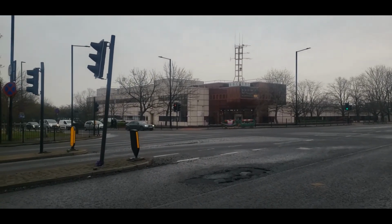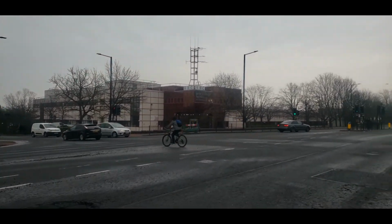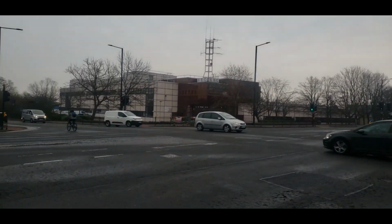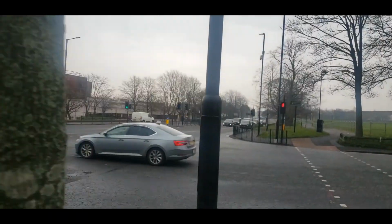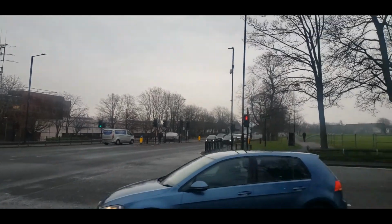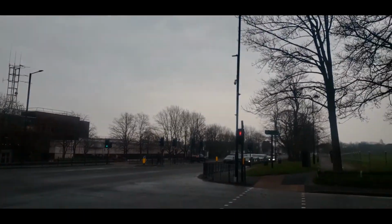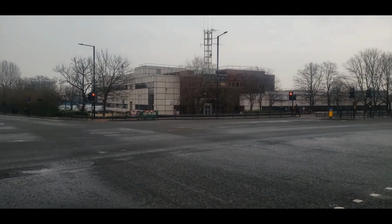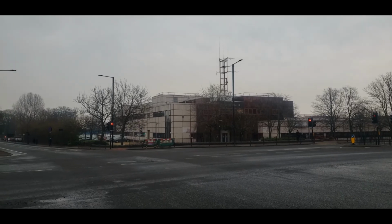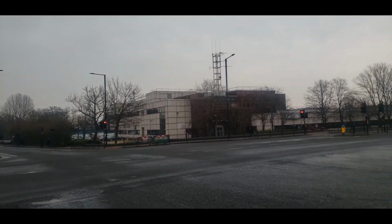over there, the Newcastle Studios, BBC Radio, that's why I have BBC Radio as well, Newcastle, Barrack Road. We're now walking down Barrack Road, Newcastle. Just waiting for the lights to change. Don't want to cross the road and get run over.